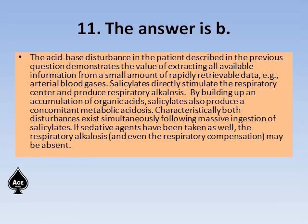The acid-base disturbance in the patient described in the previous question demonstrates the value of extracting all valuable information from a small amount of rapidly retrievable data like an ABG. Salicylates directly stimulate the respiratory center and produce respiratory alkalosis. By building up an accumulation of organic acid, salicylates also produce a concomitant metabolic acidosis. Characteristically, both disturbances exist simultaneously following massive ingestion of salicylate. If sedative agents have been taken as well, respiratory alkalosis and even respiratory compensation may be absent.